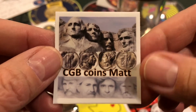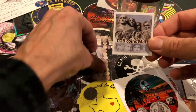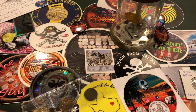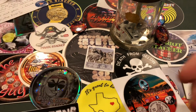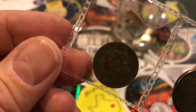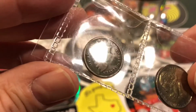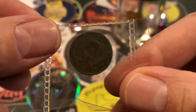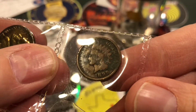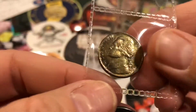But anyway, Matt, thank you for the sticker. And I appreciate it. I'm going to put this right here, front and center, my friend. And Matt also sent, let's see what he sent. Let's see. Oh, an Indian head penny. Let's see there. $18.99. Nice. And we've got a nickel here.